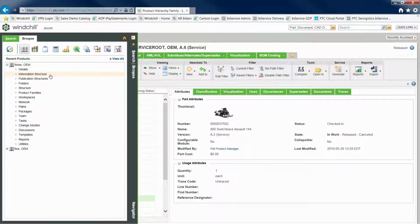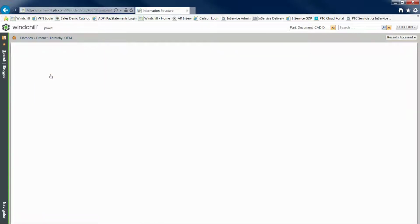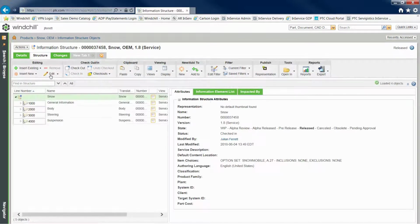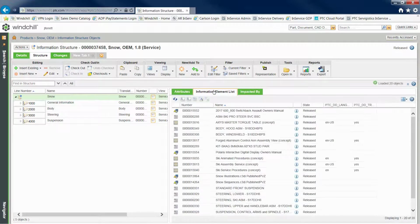Windchill Service Information Manager also gives us access to what we call information structures. Information structures are essentially an encyclopedia of all service and parts information about your product. Users can create these structures in a variety of different ways in which we break the product down into systems and subsystems.